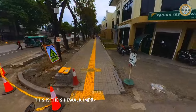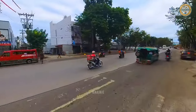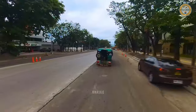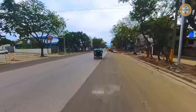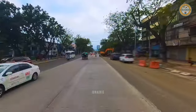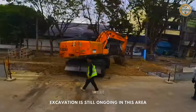This sidewalk improvement is part of the Cebu BRT bus rapid transit package. Excavation is still ongoing in this area.